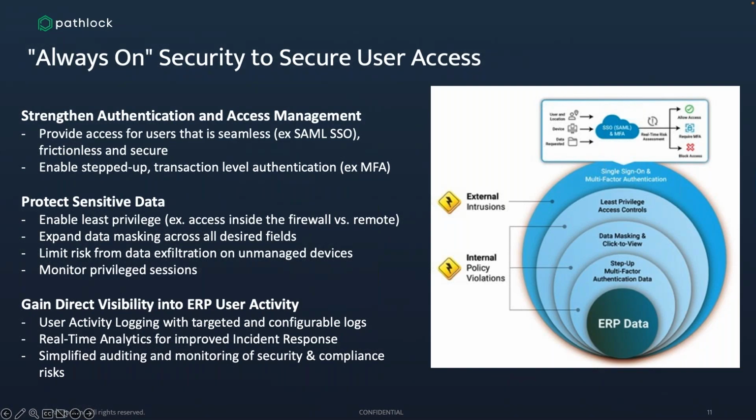Next is going to be protecting sensitive data. This is where I view sensitive data a couple of different ways. Obviously, you need to enable least privilege, and that's an example of inside the firewall versus outside the firewall versus remote access versus sensitive access. All of those things are layered in least privileged access, but you also have to take into effect what data set is being accessed as well.